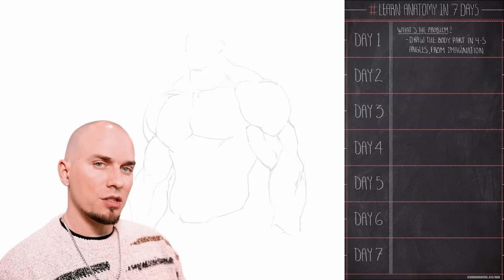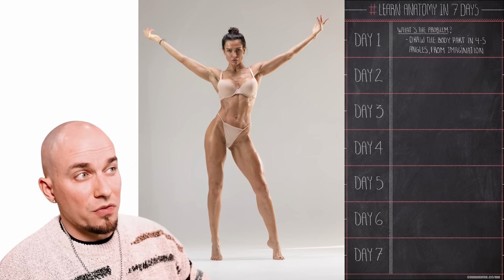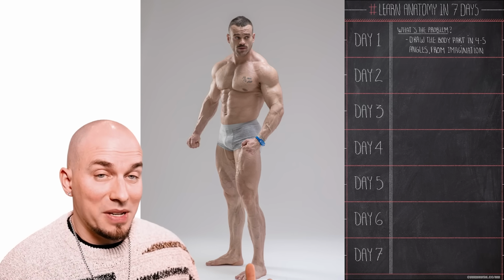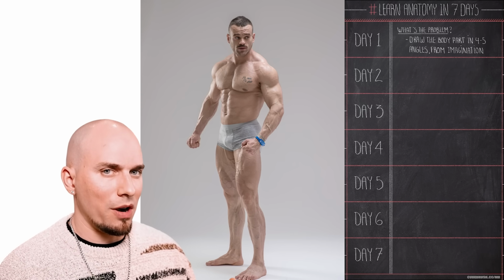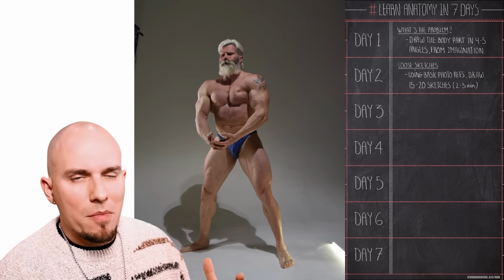So now moving on to the second day, we're still not going to get too technical. The mission will be to find a bunch of photo references and do a number of 2 to 5 minute sketches as best as you can, relying on the references. So try to find references where the models have some muscle definition.